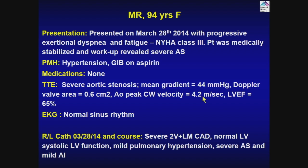Just to show you a case, this is the kind of patient that we used to do once upon a time. A 94-year-old lady, a fairly normal person, on no medication, barely saw a doctor, had a GI bleed on aspirin, but more important, presented with heart failure symptoms as well as angina. The echocardiogram showed that she had severe aortic stenosis with normal EF. EKG was normal. I'll show you the cath in a minute.